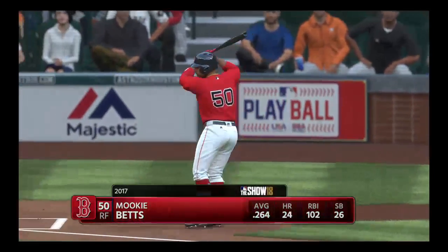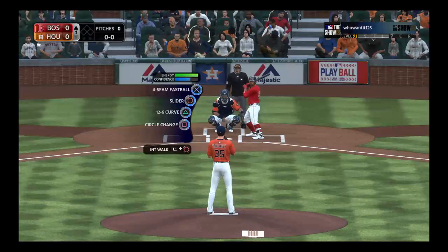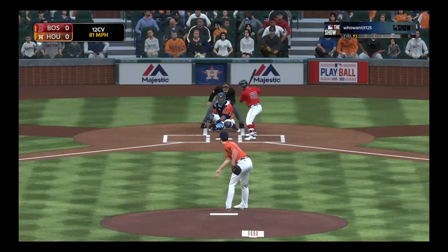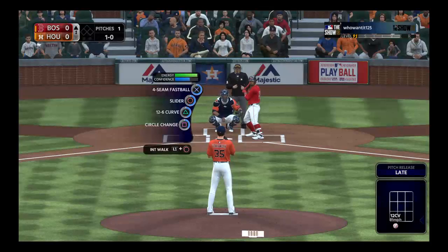Stepping into the box, Mookie Betts. And we are set for baseball here this evening. Right fielder. First pitch on its way from Verlander. And we are underway from Houston as the first pitch of the night is taken for ball one.